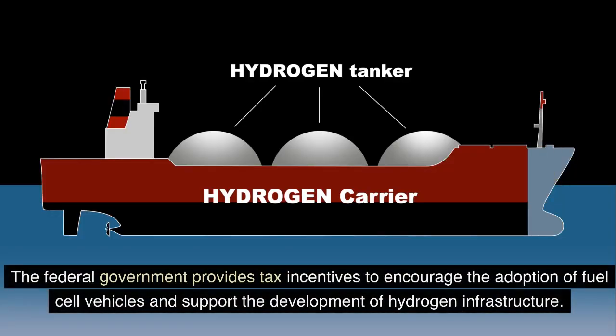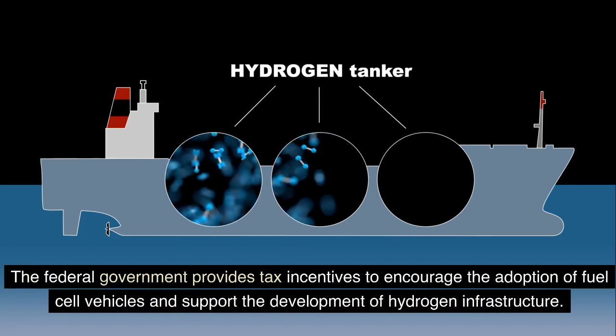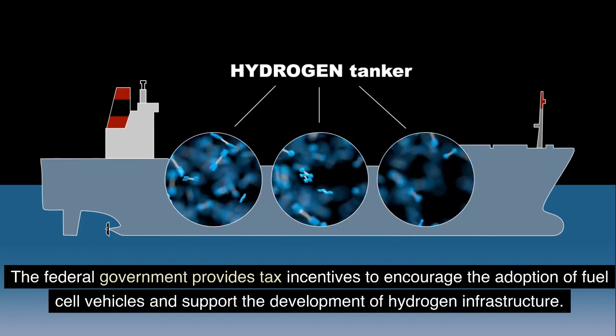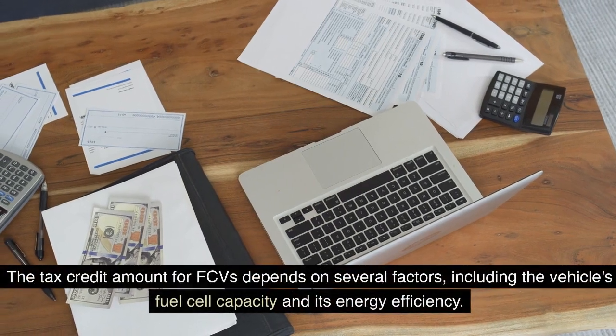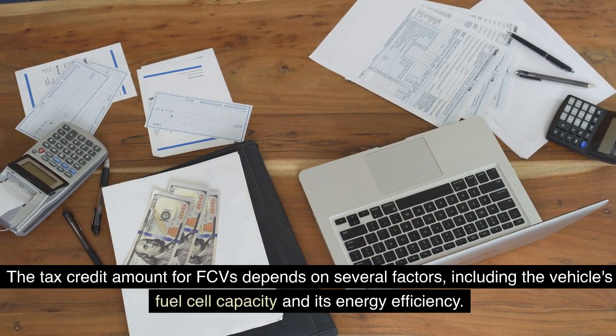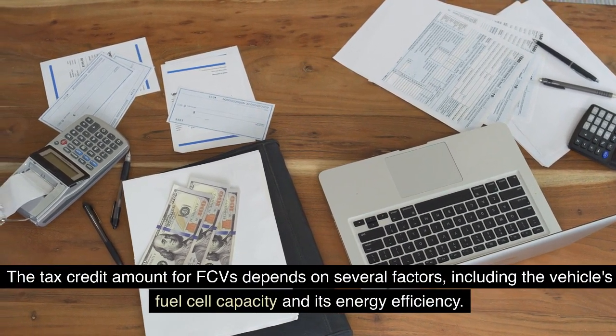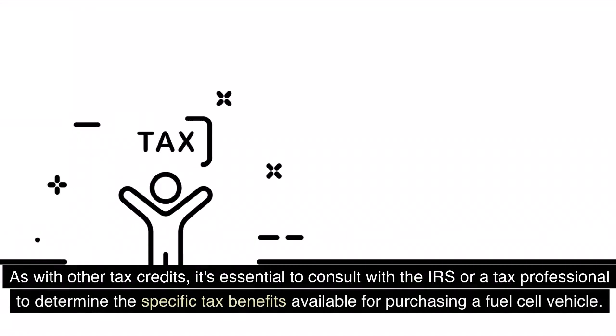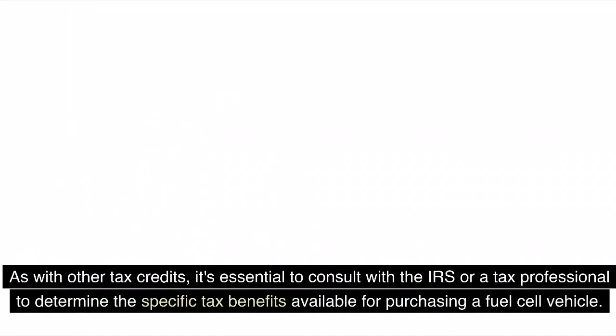The federal government provides tax incentives to encourage the adoption of fuel cell vehicles and support the development of hydrogen infrastructure. The tax credit amount for FCVs depends on several factors, including the vehicle's fuel cell capacity and its energy efficiency. As with other tax credits, it's essential to consult with the IRS or a tax professional to determine the specific tax benefits available for purchasing a fuel cell vehicle.